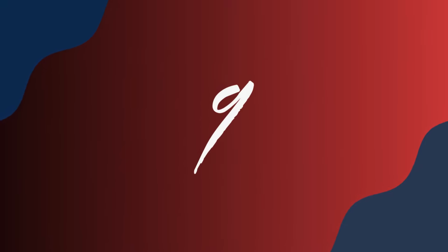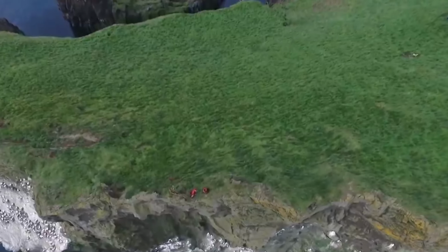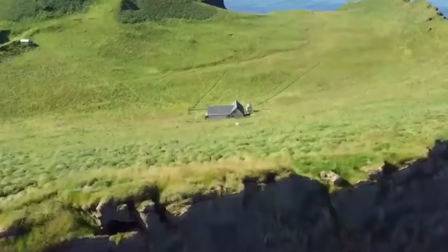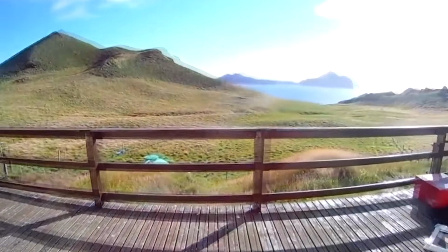Number 9. There's a lone white house on the side of a green hill facing the wild Atlantic waves on a remote deserted island just off of Iceland's south coast. It appears to be the most remote home in the world, and that alone is enough to make it zombie-proof if you think about it.